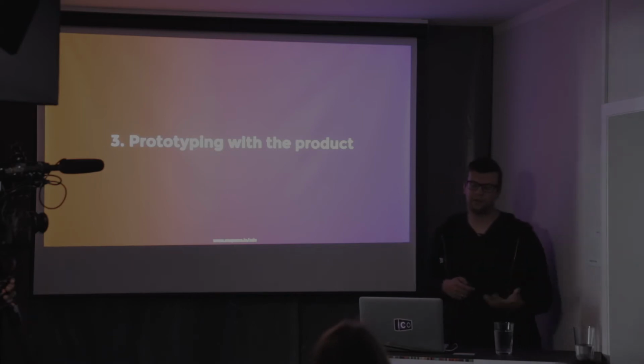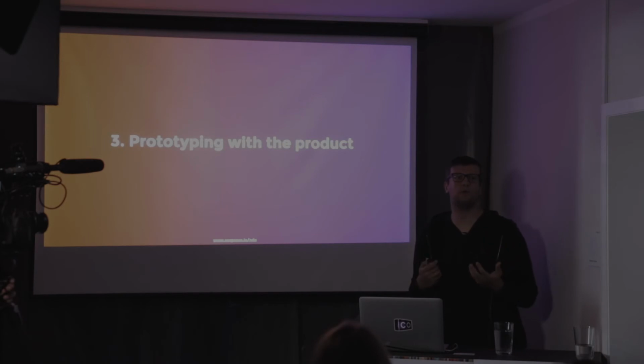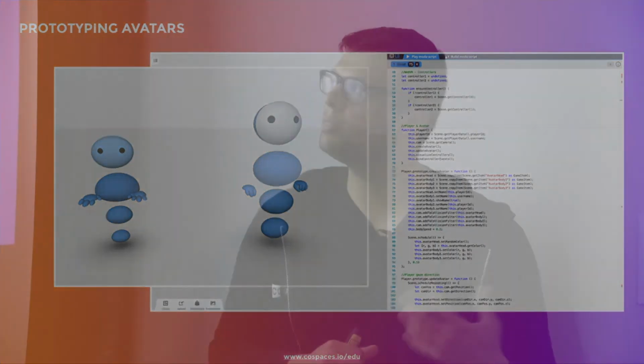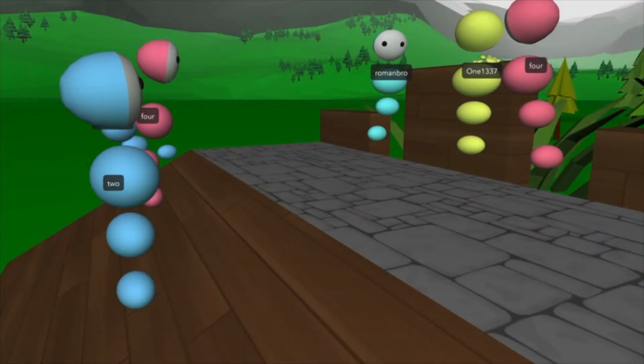So for example, we have the task to think about how I can explore a space with multiple people. So this makes the whole thing more social. And as in CoSpaces you can build things, we set up a prototype for an avatar, which is not a human avatar, because sometimes this can just look creepy. On the other hand, it should be more abstract but still have some human touch. So we came up with this basic building, added some interactions to it just to test how it feels when multiple people are in VR.